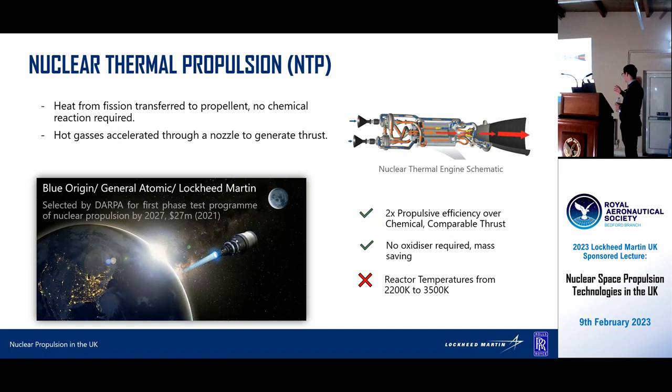So you get reactor temperatures in the order of thousands of Kelvin, and you need to do something with that heat. So you need to design some quite complex cooling systems for the structure to ensure that everything stays intact, I guess.